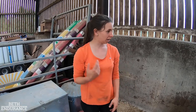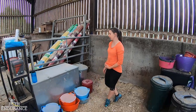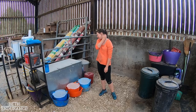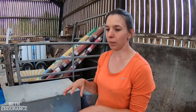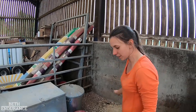So this will have rubber matting put down, I think, and turned into the feed roomy bit. I mean, my horses need to eat a considerable amount of feed before I can lift that. Might have to take it all out, put it in one bucket, and then move it and put it all back in. I don't know. I know everything needs a bit of a clean, but at least all my stuff is out of here now.